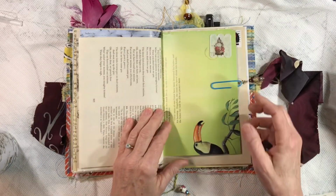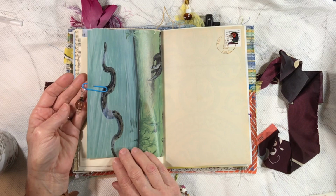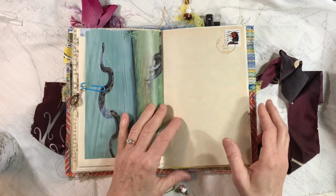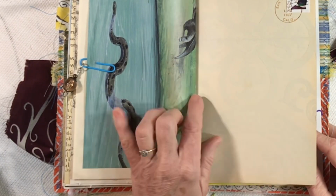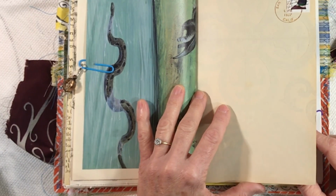And then we have another piece of pretty fabric ribbon with a stamp, and there's kind of a large charm. That's an upholstery charm. And look at that snake in the water. That kind of makes me shiver. I'm not exceptionally afraid of snakes. I've always been kind of fascinated with them, actually, but that one, when you see one swimming on the top of the water, it is sort of a chilling sight.